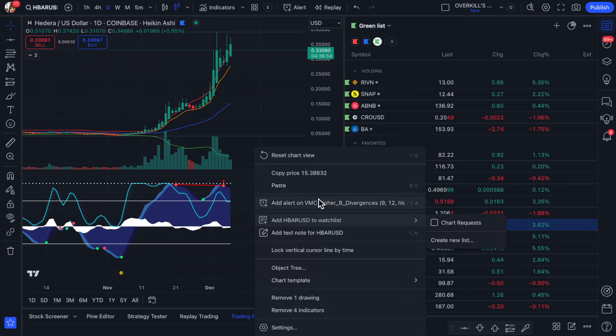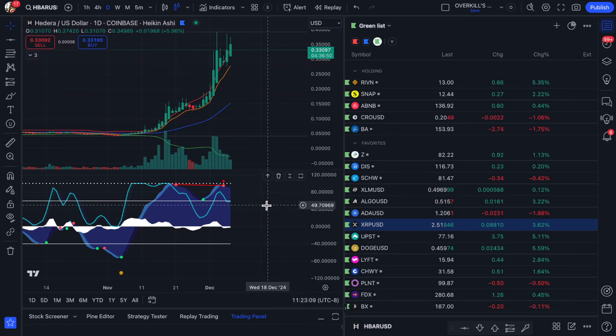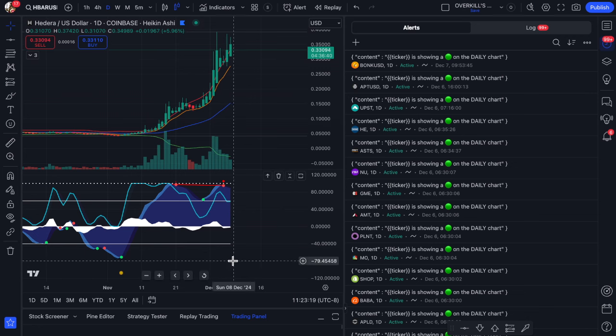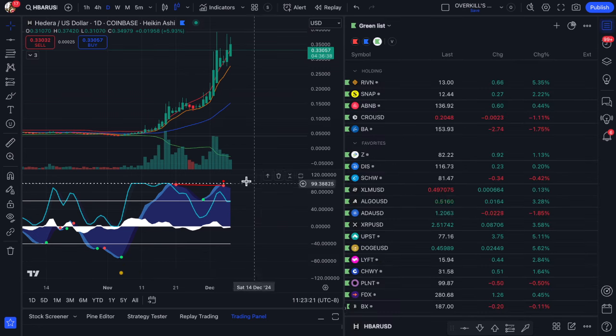Okay, and if you want to set an alert for a golden dot or a green dot or a red dot on your indicator and be notified, all the alerts pop up over here in Discord. You can see these ones. And again, my alerts go over to the Discord as well. It also sends you an email and gives you a notification on your phone's app if you have the app installed.